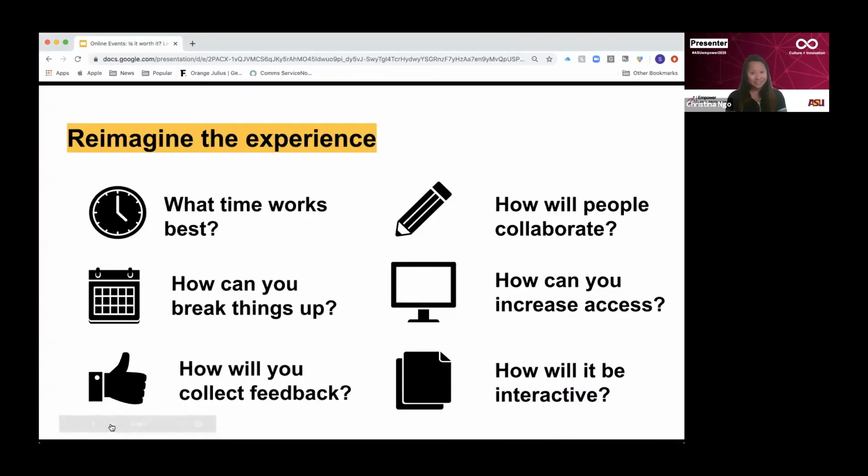So yeah, thank you. And so with that, these are just different things to think about and questions to ask yourself as you're planning your events. So what time makes sense for your attendees? Is it something that you can spread across multiple days? So GSV was every single Wednesday in the month of April.